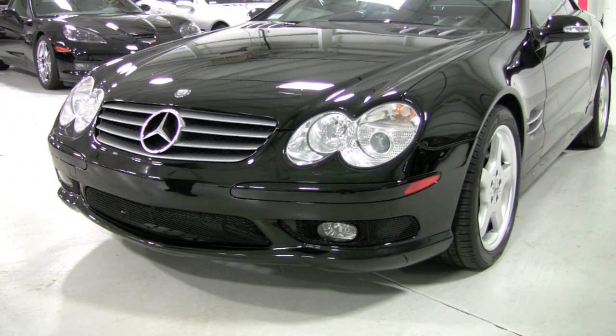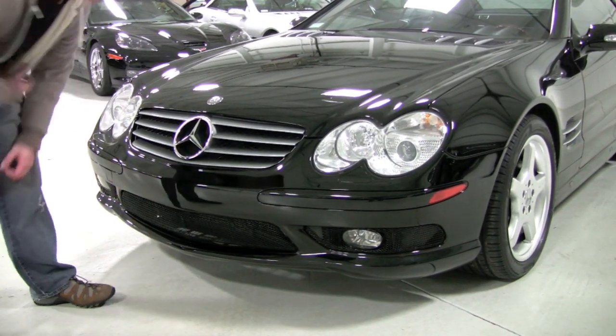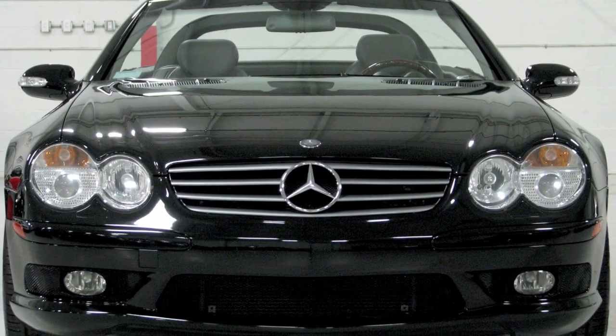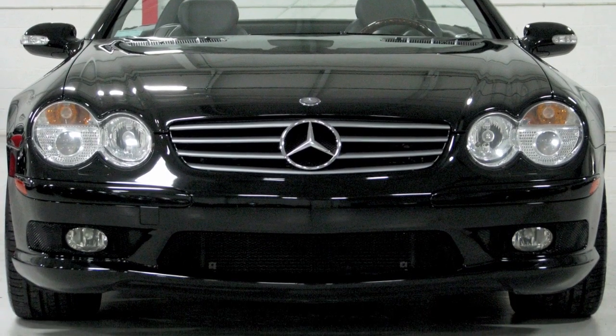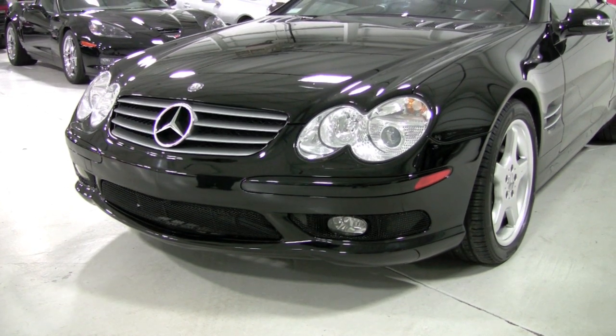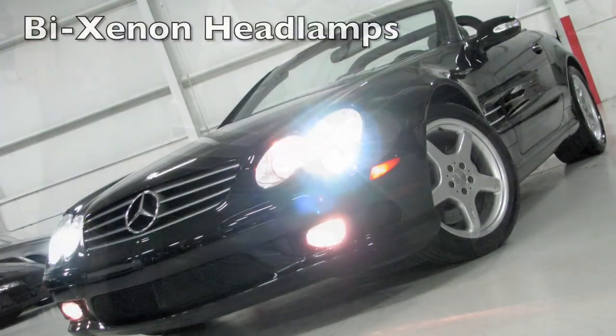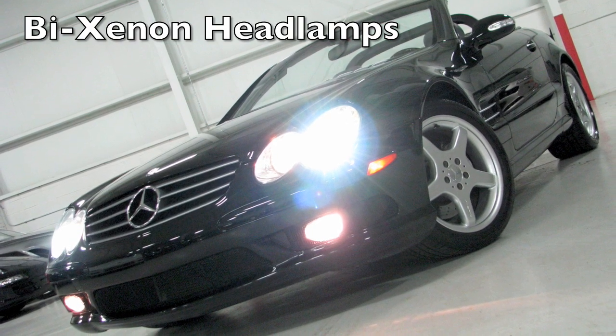But look at the front end. I got a couple stone chips to point out here. You can see a light one there. You got a couple really light touched up ones, nothing the camera will be able to see, but really all original condition and excellent as well. You got the mesh grills there. That is a part of the sport package. Lighting here, you're going to find a set of bi-xenon headlamps.